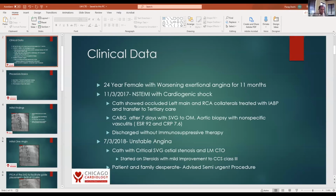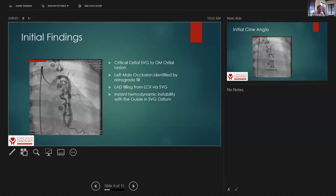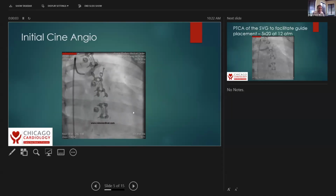So, basically, can you see the slide at all? Yeah, I see the slide just fine. Okay, so let me see if I can now play it. Okay, so now it's playing.